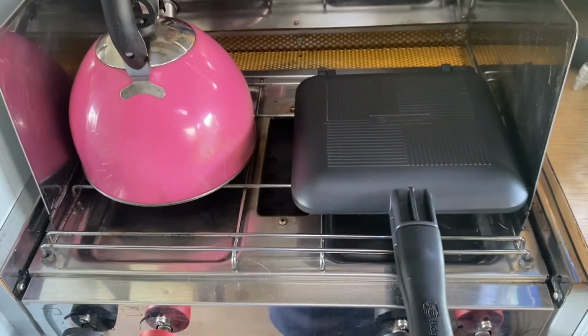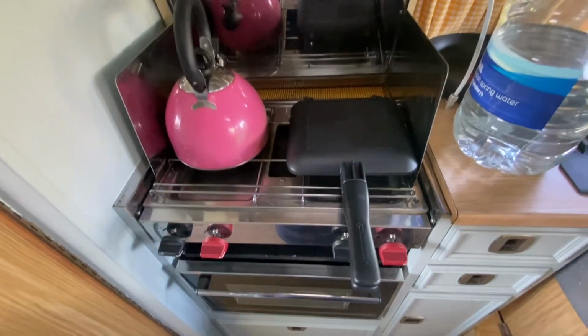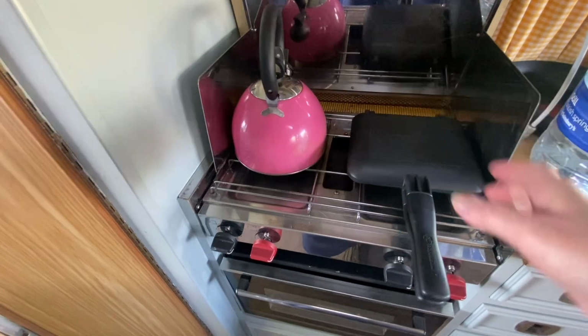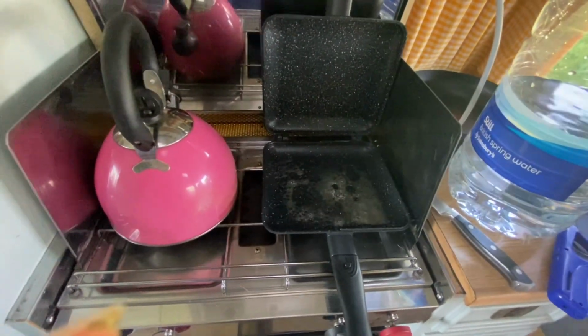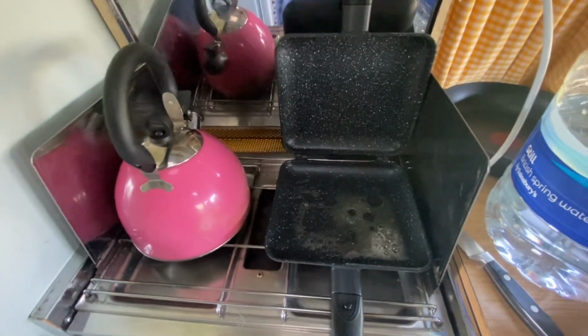So as you can see, actually, it does fit on the stove. There's enough room for both, enough room for this one and enough room for the kettle. I thought maybe it would take up more room. Anyway, let's get started. So I've put a tiny bit of olive oil in there and a tiny bit of butter, and I've turned it right down. I've noticed straight away that it gets really hot really quickly.